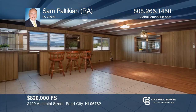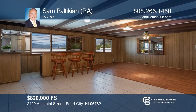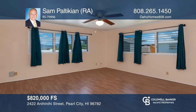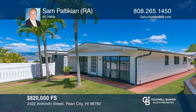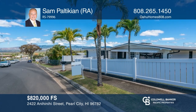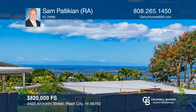This Pacific Palisades home offers cool breezes as well as ocean and mountain views. Explore the extended 4-bedroom, 2-bath home with a large family and recreation room and a covered lanai for lounging. The large master suite is separate from the main living area for full privacy. Enjoy gardening in the beautifully landscaped yard and an enclosed 2-car garage. Learn more when you tour with Sam Paltikian.